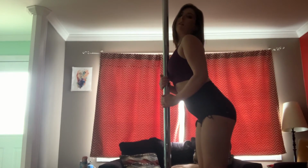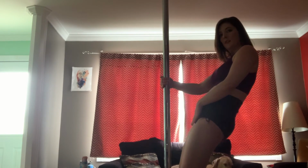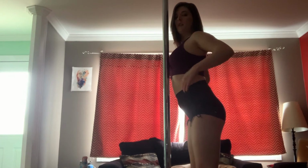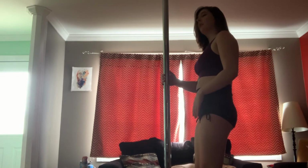Next on the docket is body waves. So this can look really good, and it takes a lot of your body in order to be able to do it. So what you want to do is move that chest forward and then roll the rest of your body up. You can practice against a pole because it helps to really make sure that your body is peeling up it.